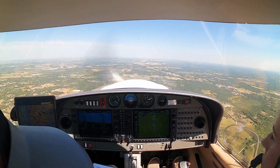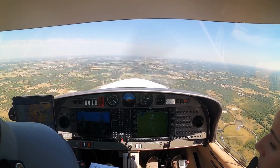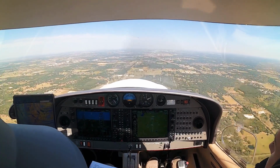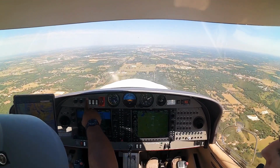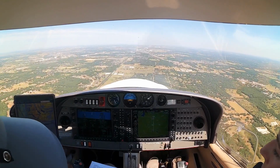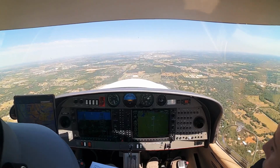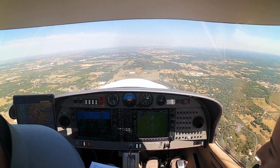There's your glide slope, pull the power and start your descent. Mixture, props and switches. Fuel pump. We're flying that glide slope and that localizer now.